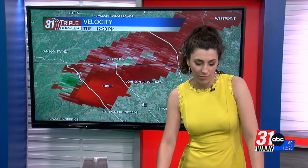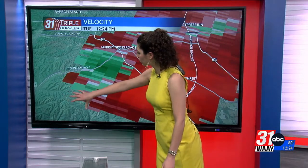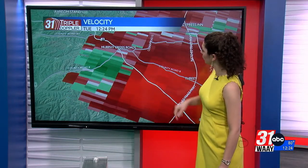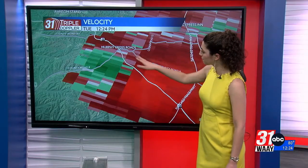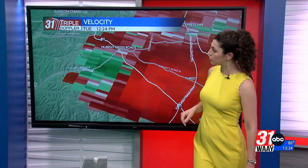I want to zoom in even further for you. Crossing over I-20 at this point, we started just north of Wright. Now it's moved north and east. Before long, it will make its way into southern Tennessee, but just about to cross over County Road 8, 10, Murphy Crossroads, I-20, County Road 40. You are not entirely in the clear from this as well. Seeing a lot of rain, probably seeing some hail with this system as well.